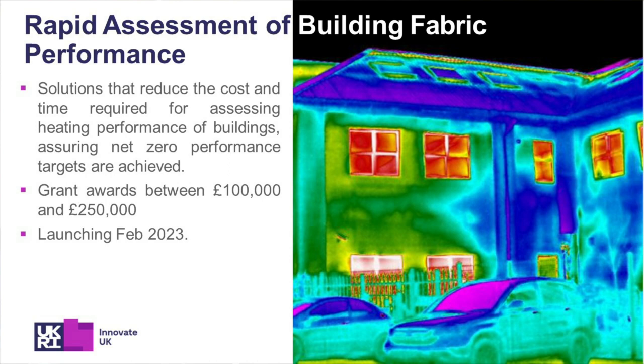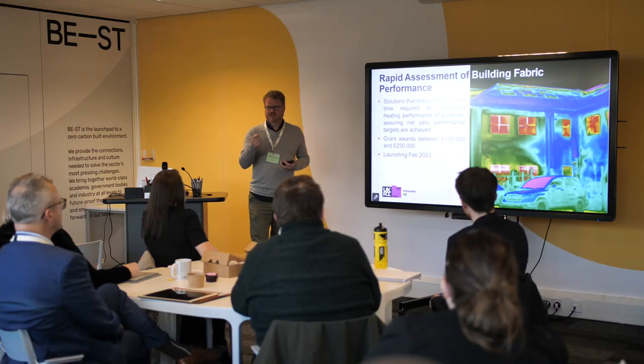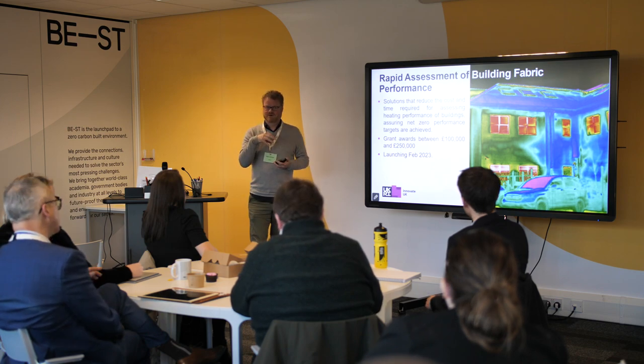What we need to be able to do is get building performance evaluation repeatable and done on a regular basis. So you're not doing end of pipe, you're not building something, testing it to see if it works.